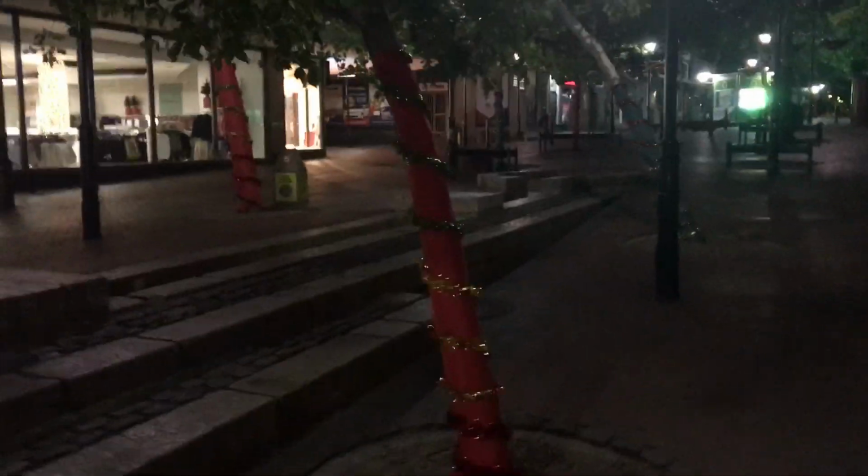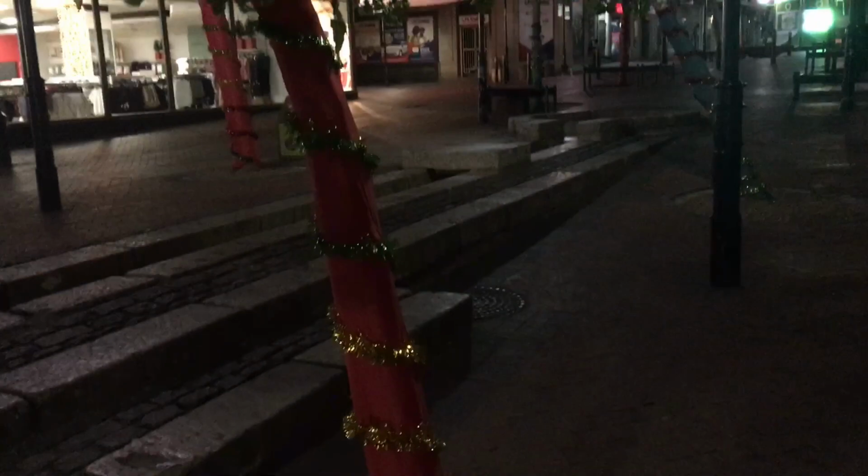Guys, like I was saying, Cape Town has really been decorated for Christmas and the festive season. Even the trees, I mean guys, look, all these trees have been decorated. Look at how beautiful it is. You can imagine yourself just chilling outside here, feeling the vibe and the cool breeze. Yeah, this is Cape Town.